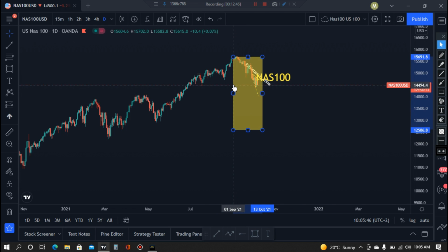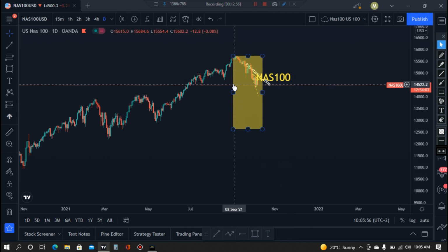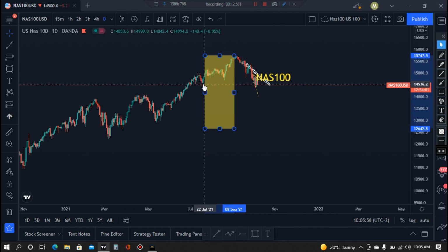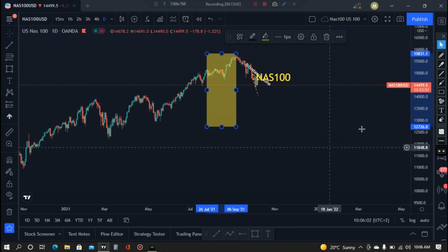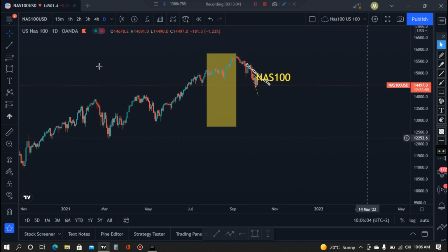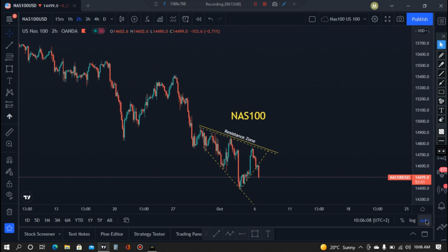So yeah, I think if it crosses these lines, because all of them reached this area, it means the market will be selling off like maybe last year, and I wish that doesn't happen. We will see what will happen. So let's go back to our 2-hour time frame and see what we can get.